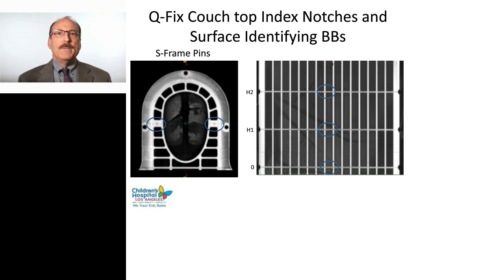So for the S-frame, for our brain and head and neck cases, when the lateral laser goes through the two pins indicated by the circles on the image on the left, the couch longitudinal digital readout is 68.8. When the lateral laser goes through the 0 notch on the board used for targets for the trunk, then the couch longitudinal reads 140 centimeters. At H1, it's 126 centimeters. At H2, 112 centimeters, etc., changing by 14 centimeters from one notch to the next.